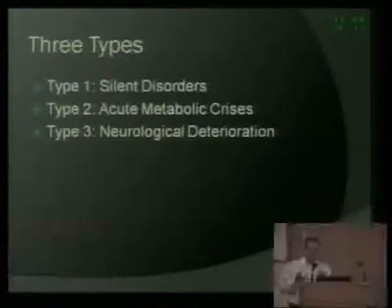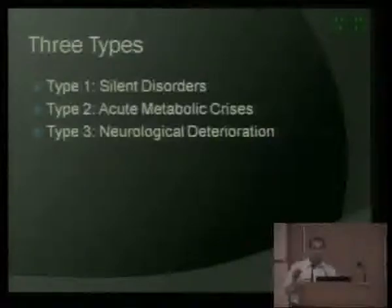They present in three types. One of them are the silent disorders, which are the most difficult to assess, because they are subtle, they are silent, and you need to have a high index of suspicion.